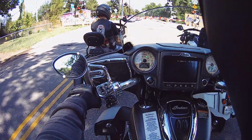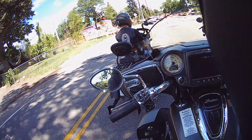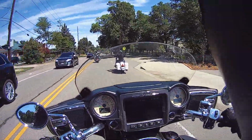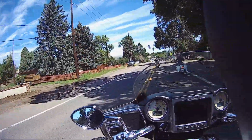There's a little cylinder deactivation that says you turned it off. That's pretty cool. But the fact that your radio turns down when you come to a stop is pretty cool. That is cool. I don't know a lot of other bike companies that offer that.